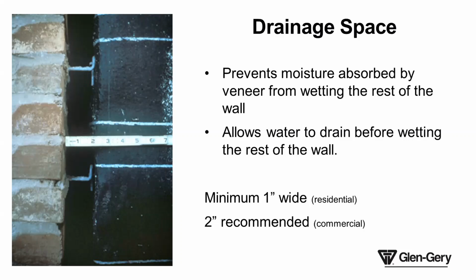So the drainage space is important because the brickwork itself, reservoir cladding is a terminology that's sometimes used, does absorb water. And so you don't want that water to be held against the rest of your wall. It also gives that water somewhere to drain.